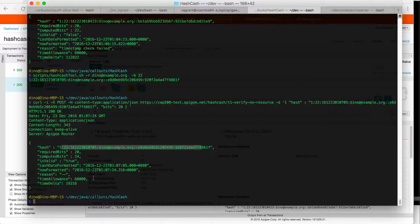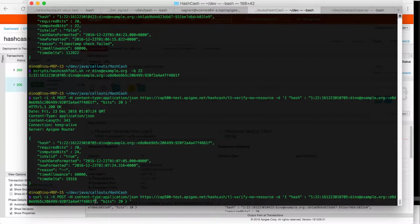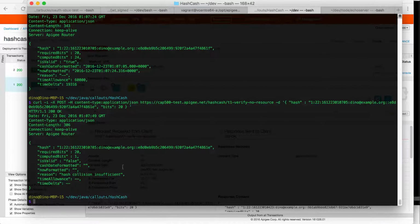So what happens if I modify that hash? What if I just change one bit? So this is an F. Let's change it to an E, and we'll send that in. What Apigee Edge is going to do is compute that hash and say, I didn't see a bunch of leading zeros on that hash because this didn't work out. The hash that I computed does not exhibit 20 leading zeros. We really only had one leading zero, and so that's insufficient. And that's why these things cannot be forged. A Hashcash stamp cannot be forged. It has to be computed, and that takes time on the client side.